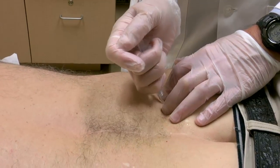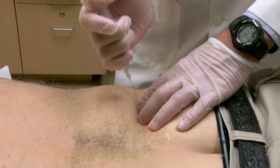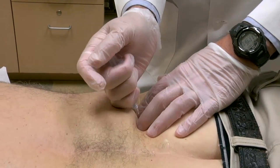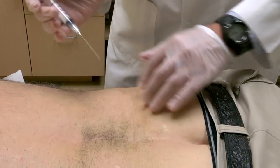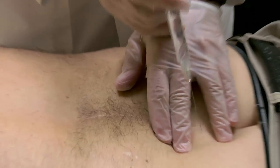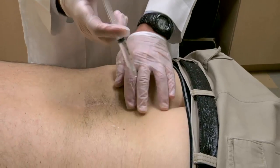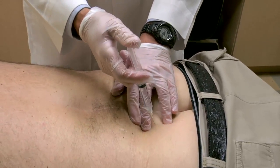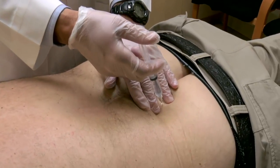So we began prolotherapy after I palpated, or pressed firmly into, the area that I'm injecting now. These are areas where the iliolumbar ligament attaches to the posterior pelvis. And this ligament, which is fibrous tissue that attaches bone to bone, in this case attaches the posterior pelvis to the L4-5 vertebrae, and that ligament is actually sprained.